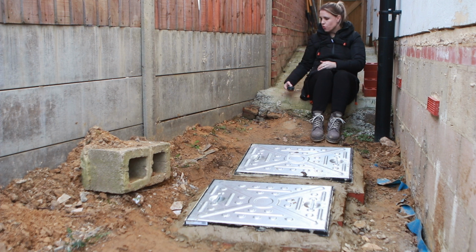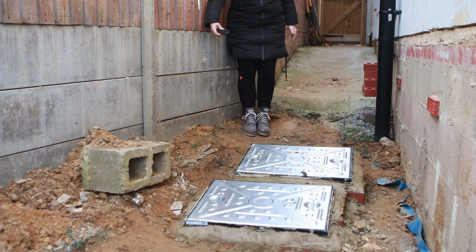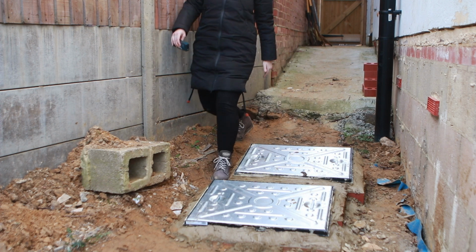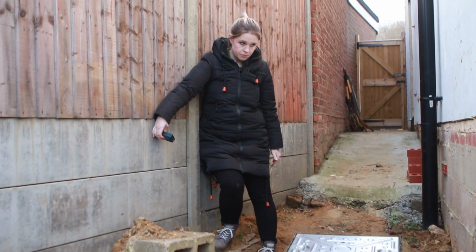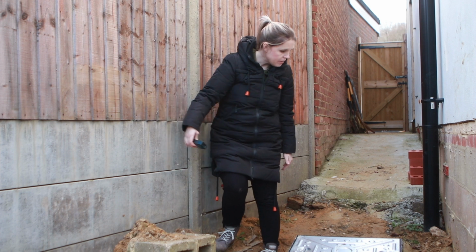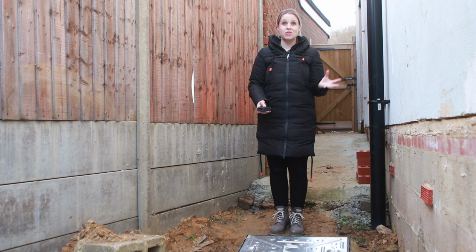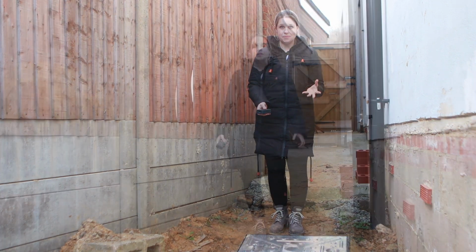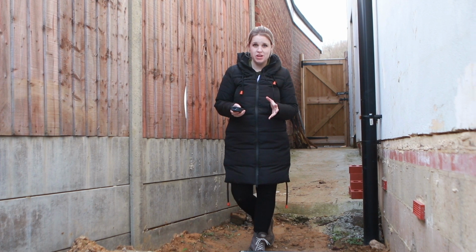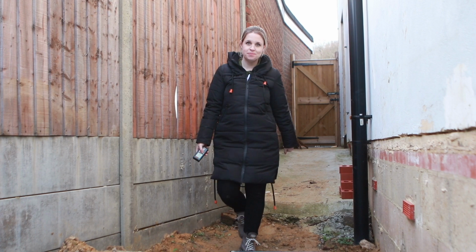So this is 4.43, and then I need to work out the width, which obviously isn't completely consistent, but we'll go in the middle. 0.69, and then we're looking at about a 0.3 metre depth. So if we times all those together, we'll get our cubic meterage. I just did a quick calculation on my phone, and it's going to come to about 2.23 cubic metres that we're going to need down for this bit. Let's go and have a look in the basement.